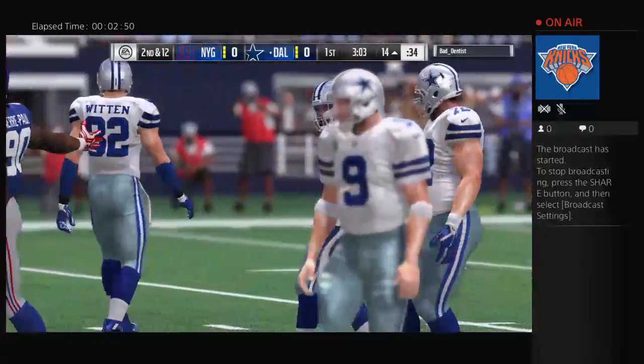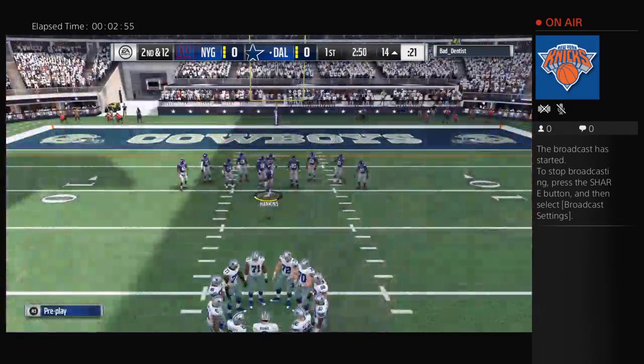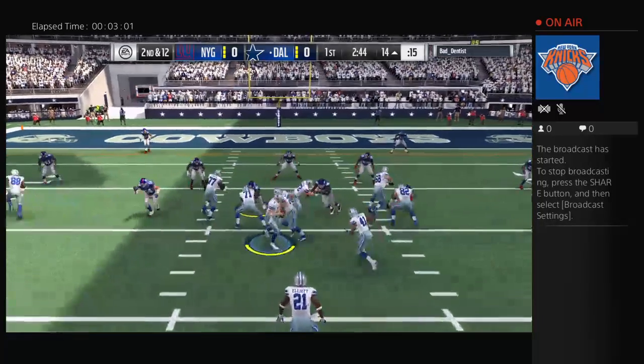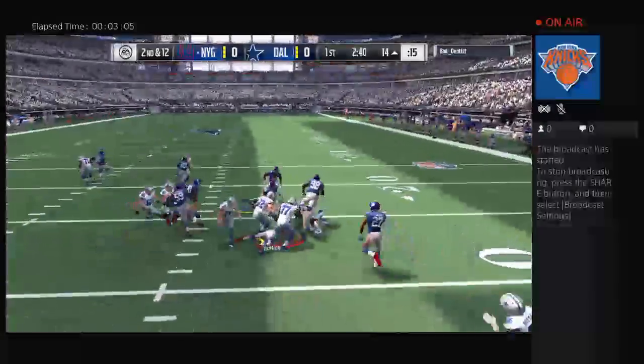That's going to go as a loss of 2, and it'll be 2nd down. It's already 2nd and 12. The defense hoping to push them back more. Again, it's Elliott. Oh, Elliott going to be hit. He coughs it up. Loose football.